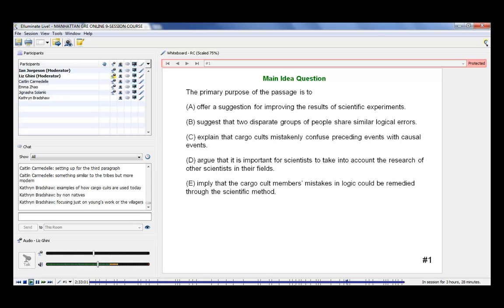All right, I'm going to ask, the primary purpose of the passage is to. Okay. All right. Catherine, I know you don't have a mic. All right. Did you use process of elimination in looking at these answer choices? I want to see if I can get someone to help me with the whole process of elimination thing.